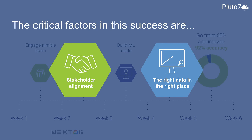You need to make sure that you have the right data, because without data, machine learning cannot work. It has to learn from the data. Once you've done the pilot and you're deploying across various lines, your understanding of what data is available and not available becomes quite critical.